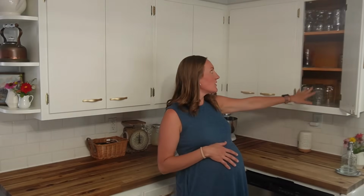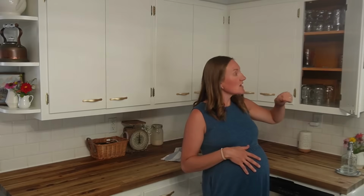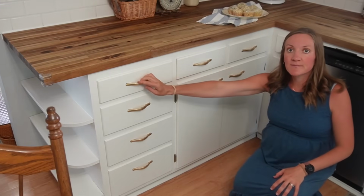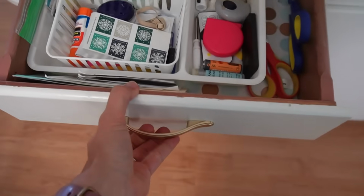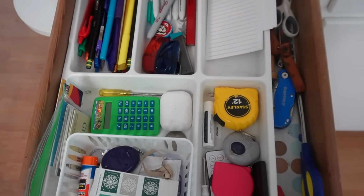Last cupboard, glassware. So drinking glasses, and I use mason jars mainly for drinking glasses, and then some wine glasses. We don't drink, but they're fun to have for sparkling waters and stuff like that. So that's this upper side, and I'll share with you the bottom side. So down here, junk drawer. I have shared organization videos with you on that, and all my cabinets, honestly.